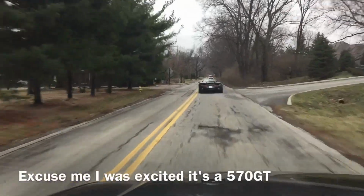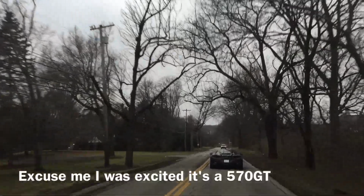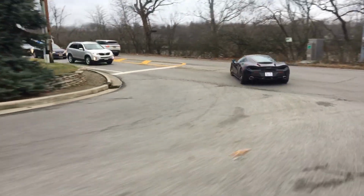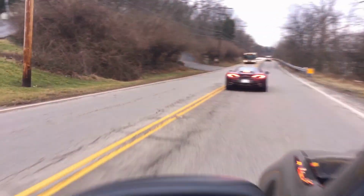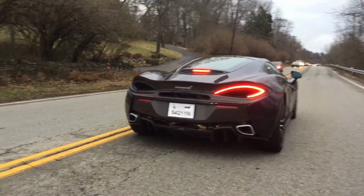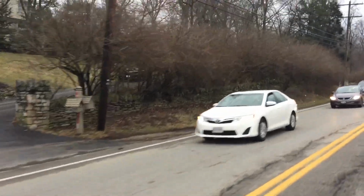A purple McLaren 570S just rolled up. Oh my god, oh my gosh, look at this thing. So a purple McLaren 570S just pulls out in front of me. I'm freaking out. Well, he just pulled up into his house. That's crazy. Right on Riverside.